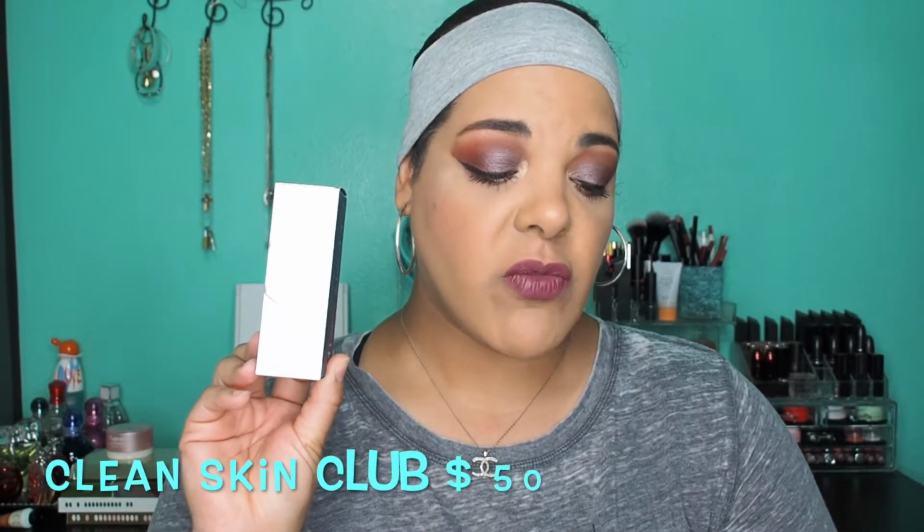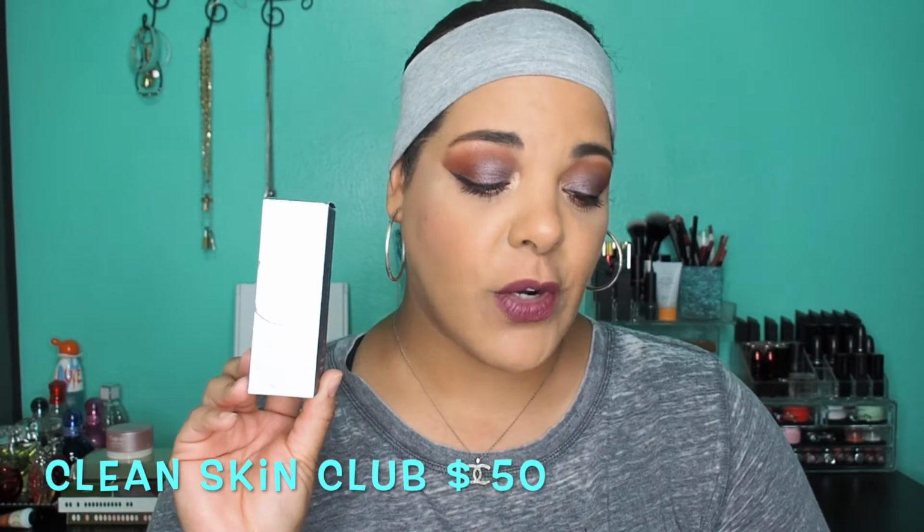This month's theme is sunshine. So this is what the card looks like. Super cute, very poolside with some lemons. I'm thinking about lemonade. The first thing that I got in this box, which I think was my choice for this box because I remember choosing a skincare item, so I'm thinking this is it, was the Clean Skin Club Vitamin C Brightening Booster. This runs for $50, you guys, like $49.95.